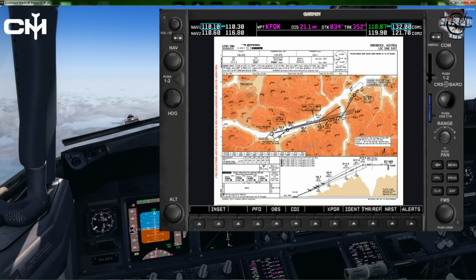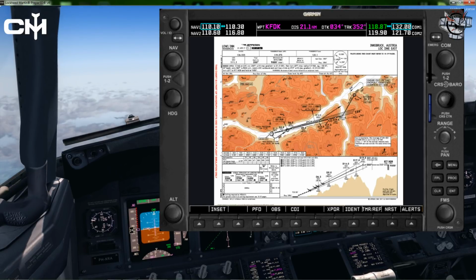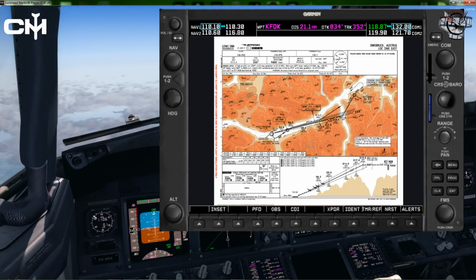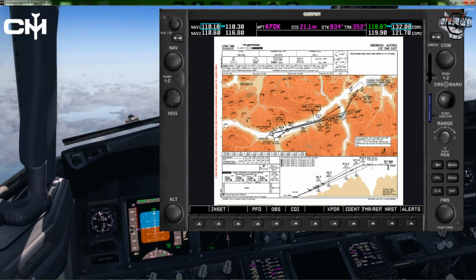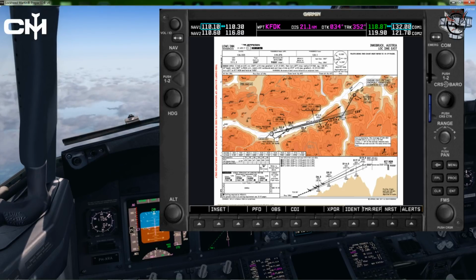ATIS is on 126.025. Innsbruck radar or approach is on 119.275. Innsbruck tower on 120.1. The localizer, OEV, which is how we're going to fly the initial part of our approach, is 111.1. If you continue this one all the way in, your final approach course is 255 degrees. We will not be doing that. Minimum altitude at distance 19.0 from OEV is 9,500 feet.